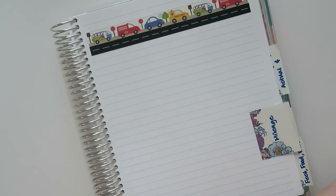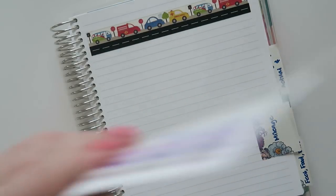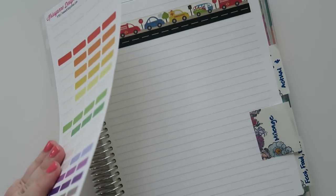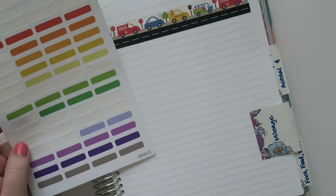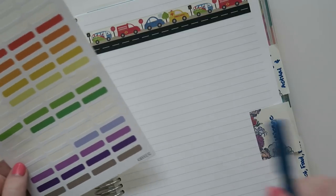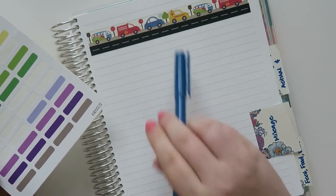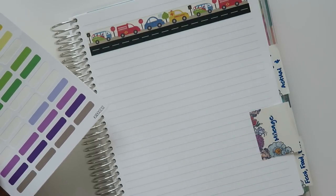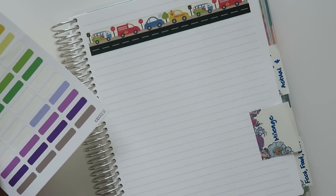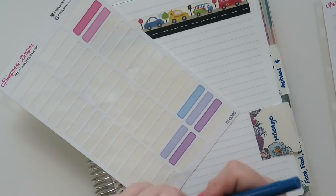Very cute. Okay, so on to the tracking. I am gonna be putting in a few different things. I'm gonna use, oh darn it, maybe I won't use these. Actually, yes, I can still make it work. I was gonna use the purple, but then there's no purple in the washi. I thought there was a little bit of purple, but it's more like a primary color situation, but there is some blue, so I'm gonna use this blue, and then I'll use some other colors here.